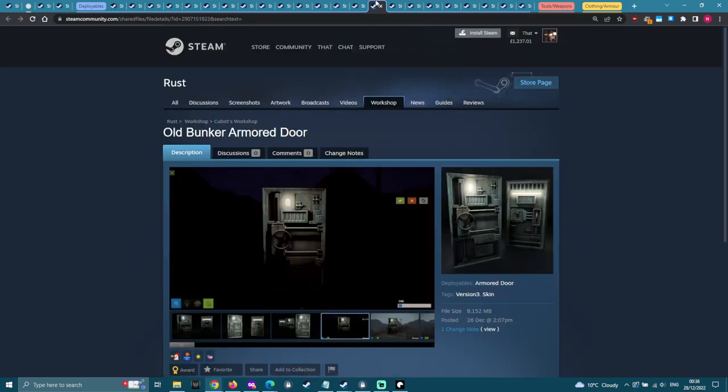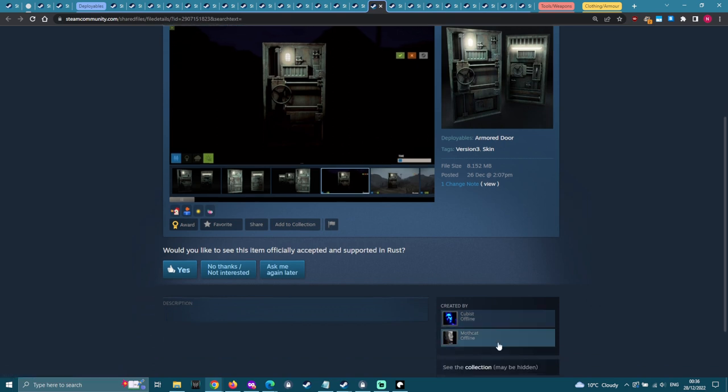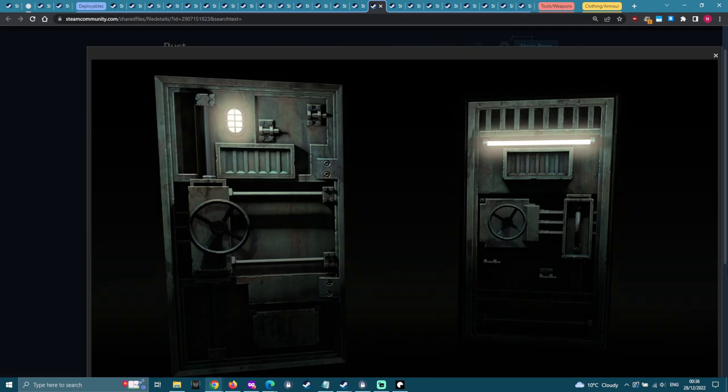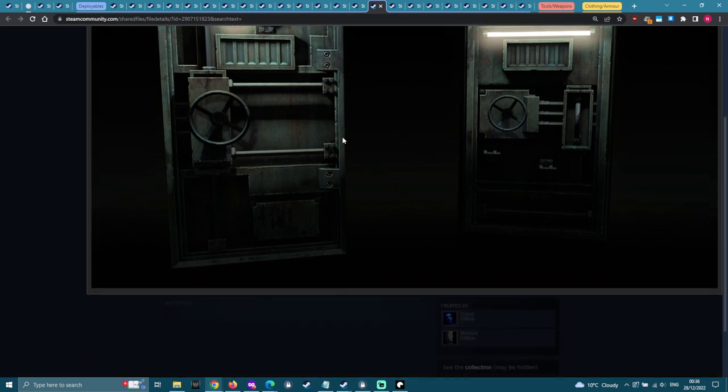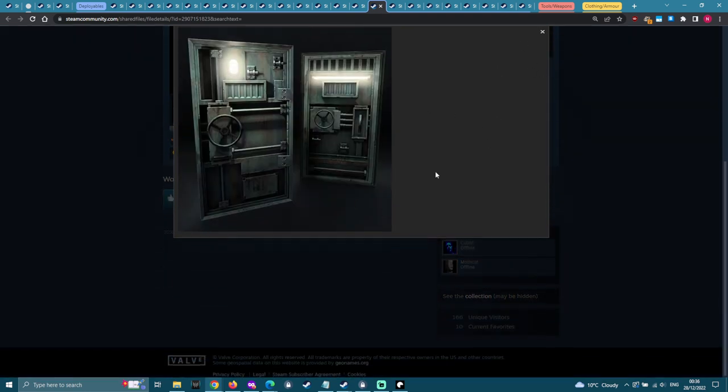Let's now take a look at the next armored door. And I have reason to believe that, yes, this also glows in the dark. This is made by Cubist and Mothcat. So, let's just get a good look at this. And, yep, it looks to be specifically positioned glow in the dark, where only the upper half glows, and then it seems to slowly pan off at the bottom. Very nice, very cool. Let's get a good look at this, yeah, right there, so you can see that.